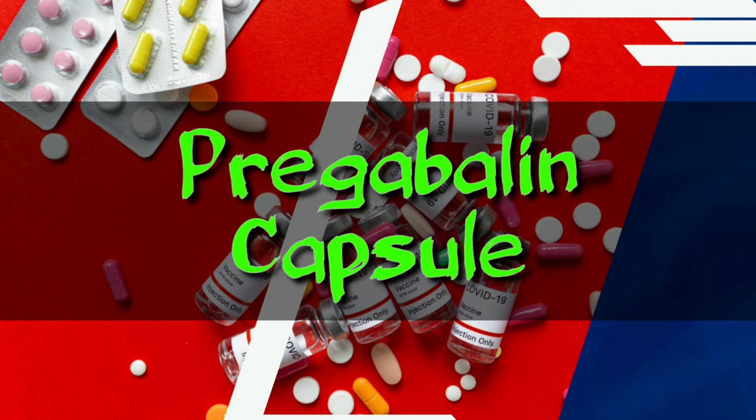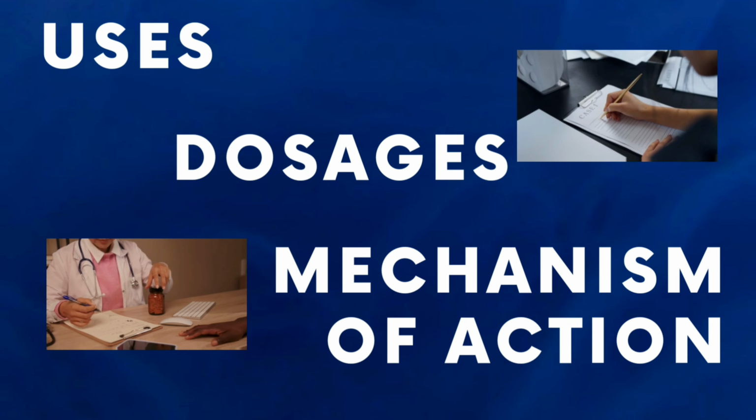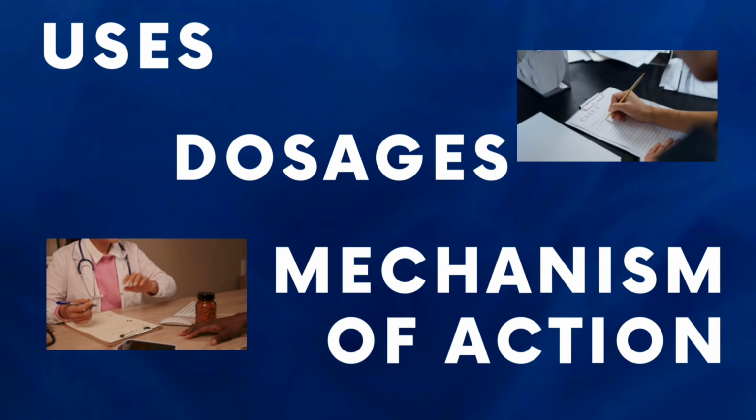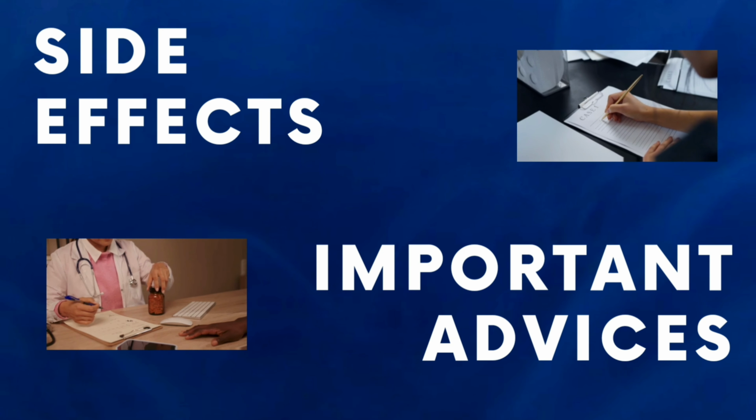We are here to guide you on Pregabalin Capsules, exploring the various aspects of Pregabalin, their usage, dosage, mechanism of action, side effects, and most importantly, essential advice for taking them safely and responsibly.